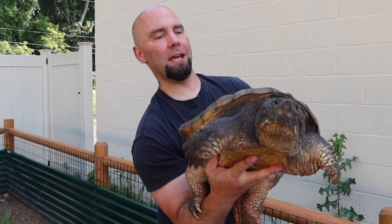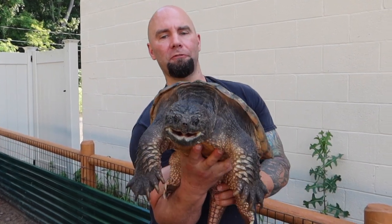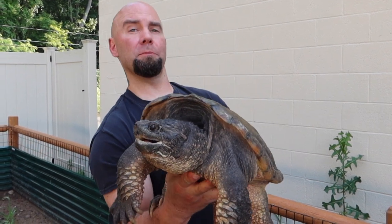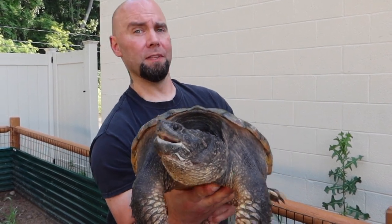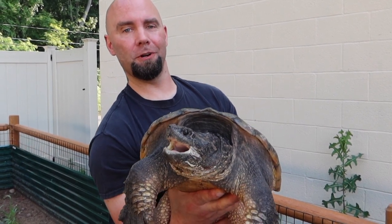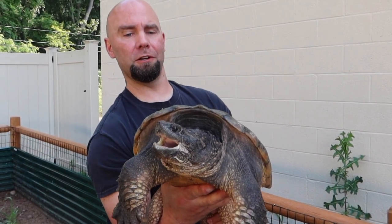This is our common snapping turtle. He's about 15 years old, and common snapping turtles can live for about 40 to 50 years, sometimes even a little bit longer in captivity. Connecticut's largest freshwater turtle. Sometimes you can find them in brackish water as well.